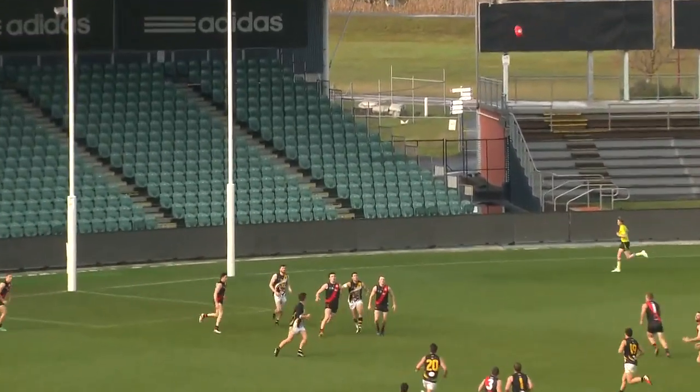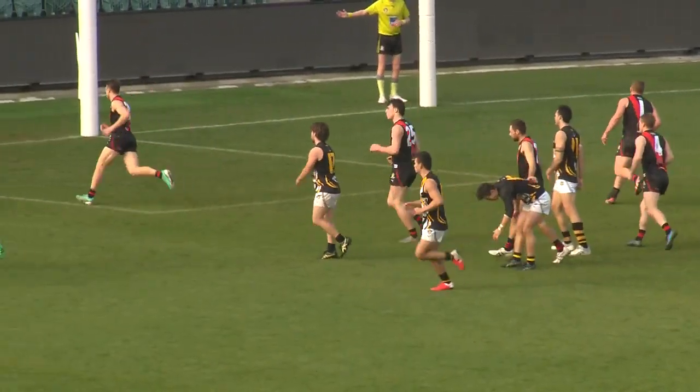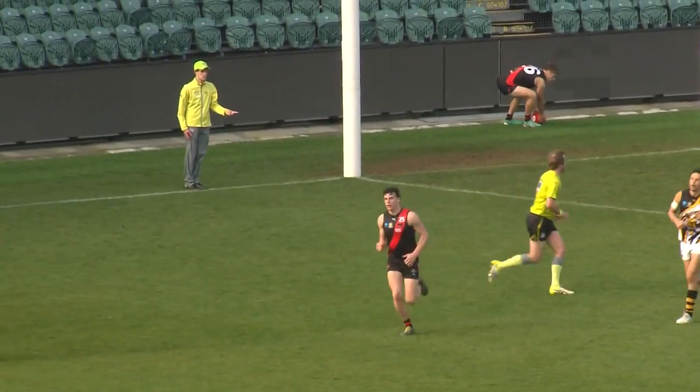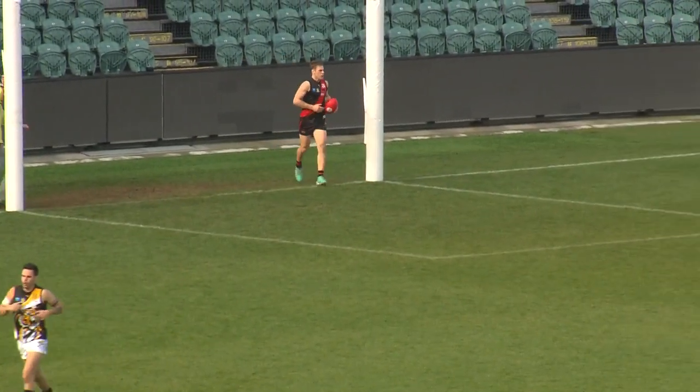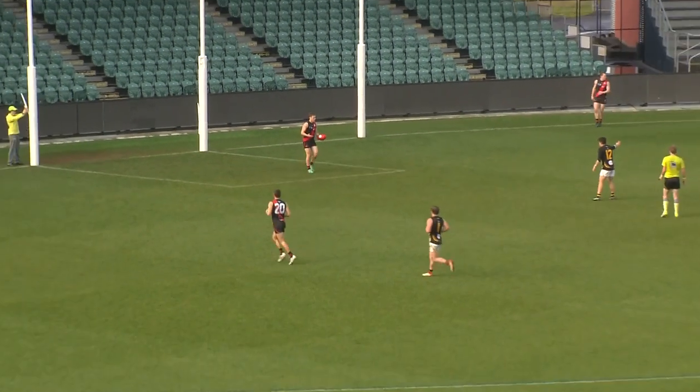So he goes inside 50 to the hot spot. Over the back, no mark taken. Kicked off the ground by Eddie Burrows-Cheng. And it's through for a behind. So the first score for the Tigers in this last quarter. They move to 4-4-28. They're trailing North Launceston 9-7-61.